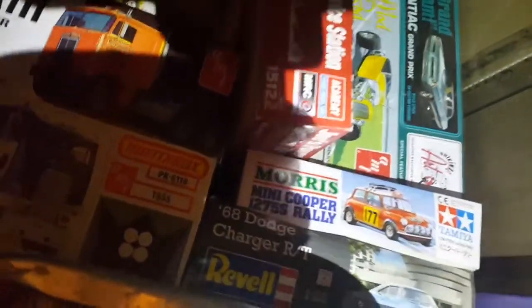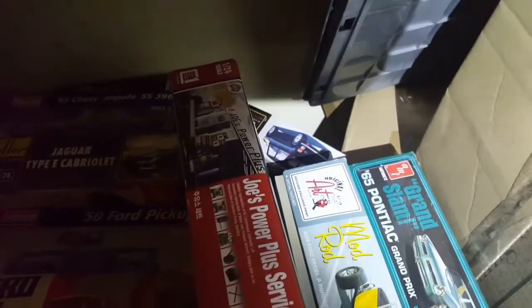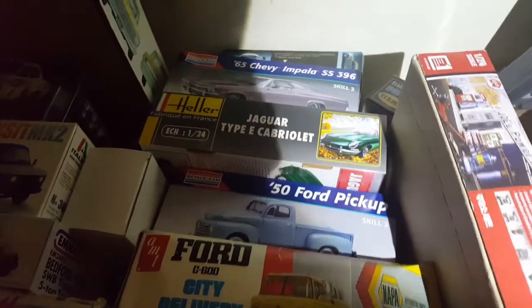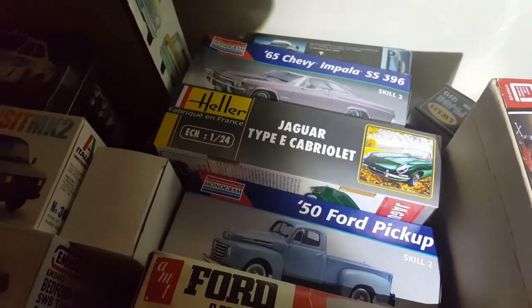A couple of the old AMT kits. And in the corner over there, we've got the Revell London bus kit. Off we go up the top. There's an old Fujimi mini kit. Joe's service station. Some Haddo kits. Chevy Impala. Don't know what's on top. I can't even see it. I think it's the... Oh, yeah, it's the old VW Beetle kit.